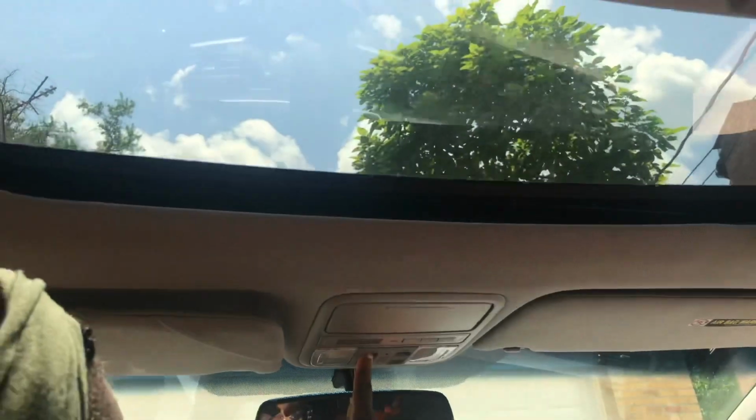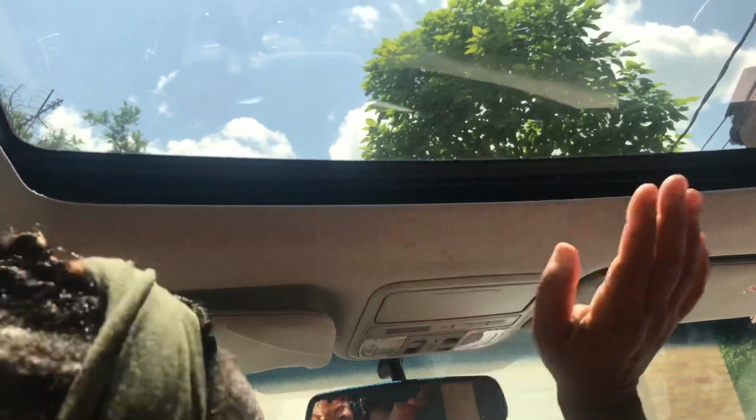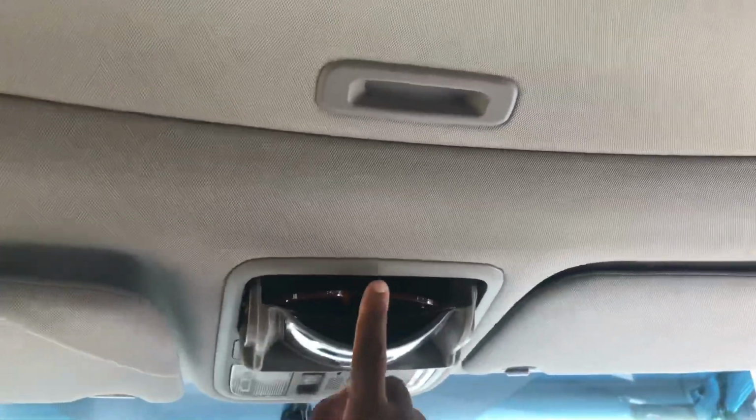Let's see how you tilt it. I don't quite know. I've got to figure out this car. But anyway, it does tilt up if I don't want to have it fully open. And then you just close this. This is where I can keep my little sunglasses. So I think that's nice. This is standard when I'm backing up. You can see when I'm backing up.